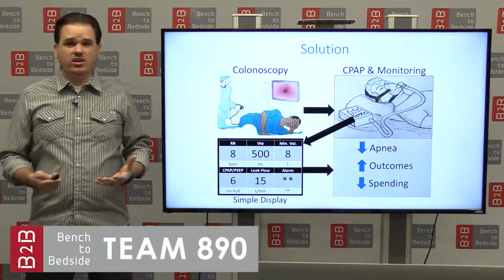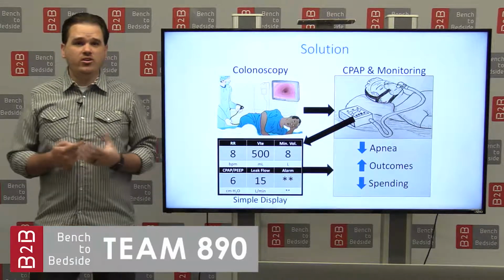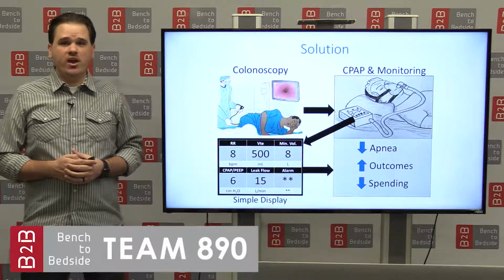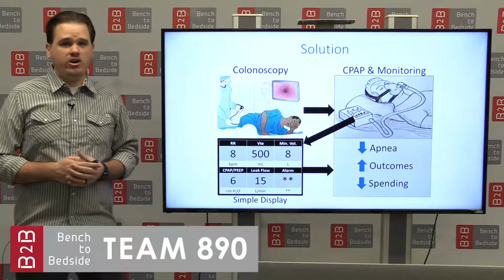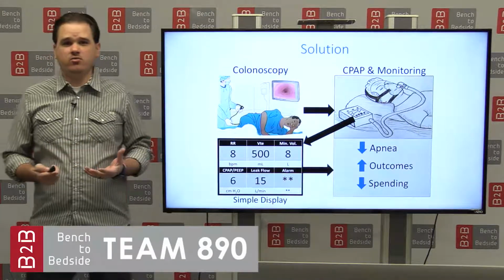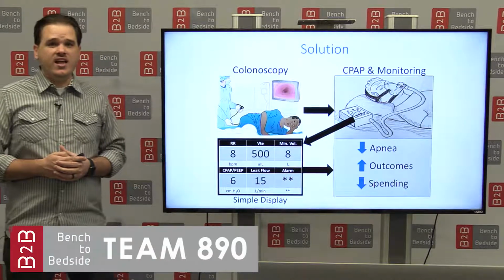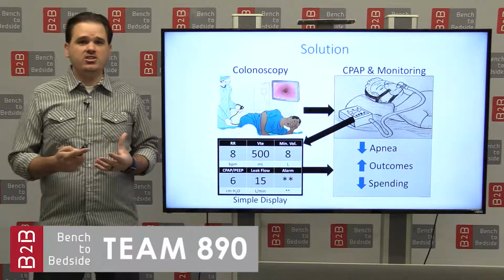So we have addressed this clinical need by developing the AccuBreath ventilator. All the nurse has to do is strap on the universal fit mask and turn it on. AccuBreath will provide a safe level of CPAP to the patient and accurately monitor respiration. At a glance, the nurse can tell exactly how much their patient is breathing via the simple, easy to read display. And that small amount of CPAP physically holds the patient's airway open so the patient can continue to breathe on their own.